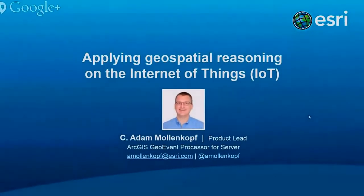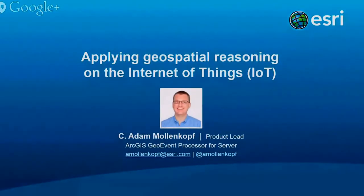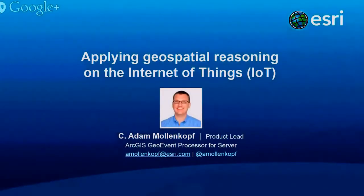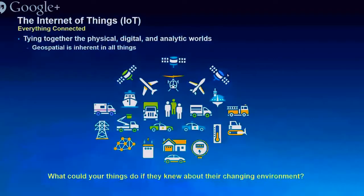Okay. Good to go. So Esri is focused on geospatial reasoning, which in legacy terms is considered GIS, or Geographic Information Systems. And we see a real opportunity for applying geospatial to the Internet of Things, as geospatial is really inherent in just about everything that's on the Internet of Things. So we see the Internet of Things as something that ties together the physical, digital, and analytic worlds.